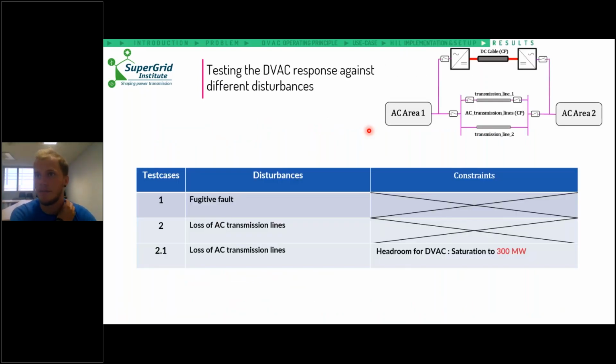Now I will show you some results that we achieved with our setup. I will go through 3 test cases. The first one is a fugitive fault in a transmission line, where the transmission line is parallel to the HVDC link. I will show you 2 test cases that are quite similar: the complete loss of the AC transmission lines.